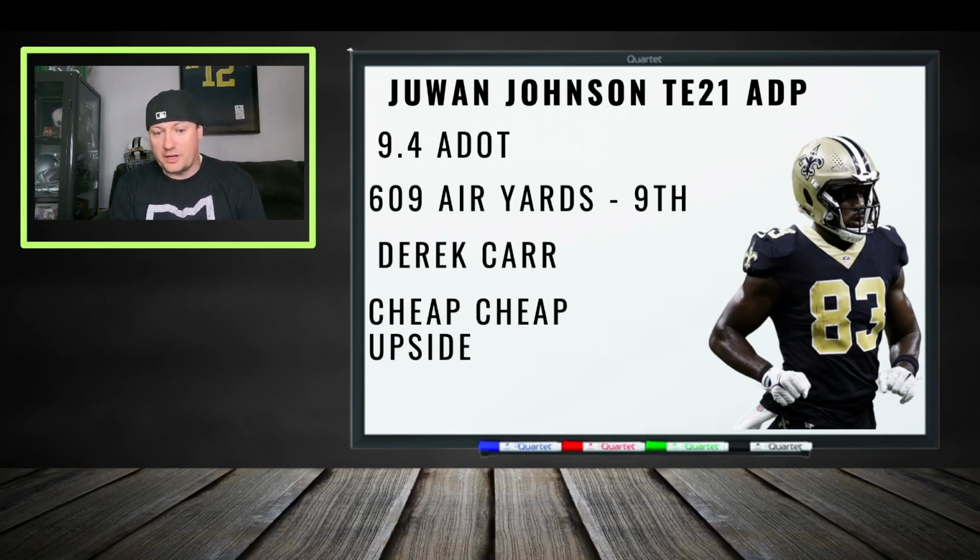9.4 average depth of target, 609 air yards, 9th in the league last year. Has Derek Carr now. He'll sling it downfield a little bit, with better accuracy on targets. Better targets going his way should be happening. Cheap, cheap, cheap, cheap, cheap upside. That is what we're looking at here. Cheap upside, especially if you're going zero tight end, late round tight end, whatever you're doing. A guy you want to look at or think about while he's on the waiver wire if he doesn't get drafted.